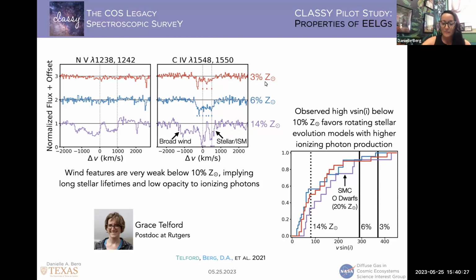This is 3 stars. But if we start to look at their rotation, their V sin i, and we compare to what we expect from the Small Magellanic Cloud O dwarfs, we start to see that our stars exist at a point that would indicate pretty fast rotation. We're starting to see rotation rates up to 300 to 400 for these types of stars, which may indicate that these low metallicity stars are rotating faster than we expected, and that could also affect their ionizing output.